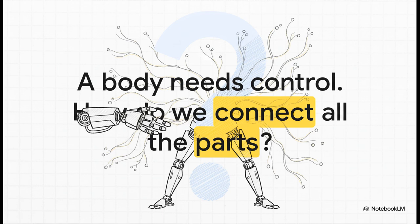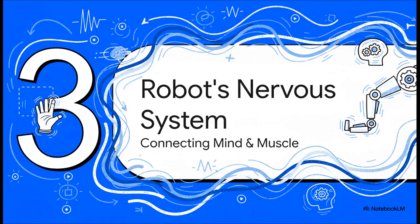How do you tell the hand to grip at the exact same moment the arm lifts and the legs adjust for balance? It needs a nervous system. And that brings us to the next crucial layer, the robot's nervous system. We absolutely need a way to send signals instantly between every single component, from a tiny fingertip sensor all the way to the powerful motors in its legs.